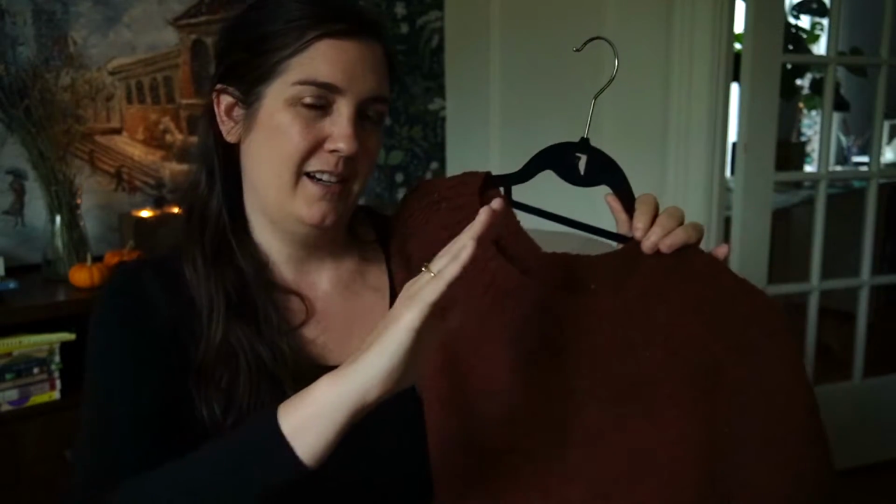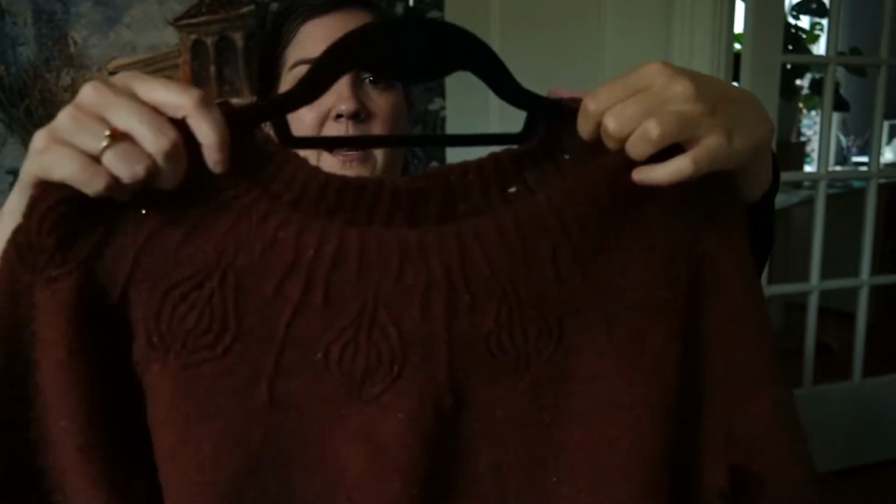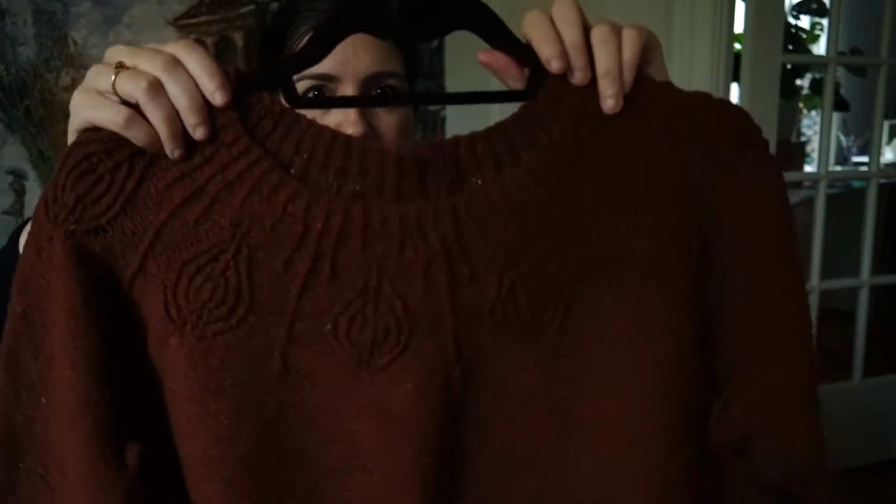It almost looks like the neckline has been stretched out. I tried to fix that when I blocked it by zhuzhing it up to get closer around the neckline in hopes that that would fix the problem, but it didn't really. The neckline is a little bit too big, I think.